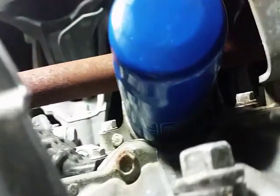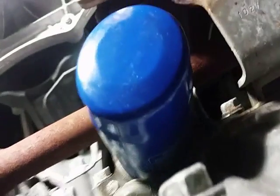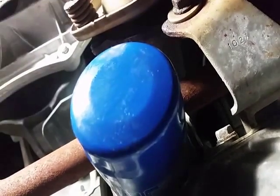You want to have plastic gloves, anything protecting your hands up to hopefully your sleeves, because used motor oil is very carcinogenic, meaning it causes cancer. So you always want to protect yourself.